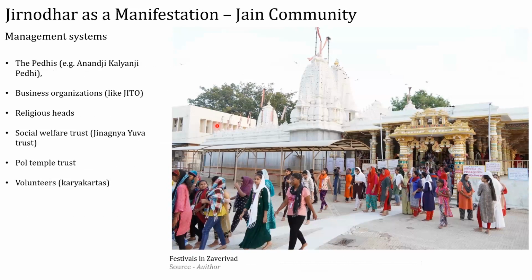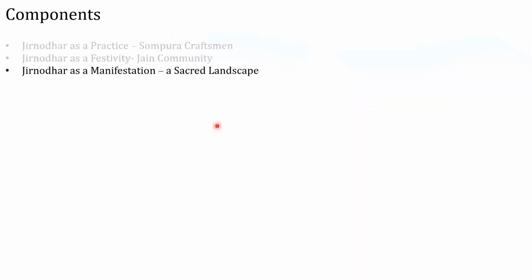in growing their temples and their spiritual aspirations. There are religious heads or the Maharaj Sahibs that usually act as a moral guide or a moral judge during the conflicts and things like that. And there are old trusts, and at the end there are karyakartas who execute the work on ground. So the last part that I wanted to talk about is how this Jirnodhar has manifested over time.